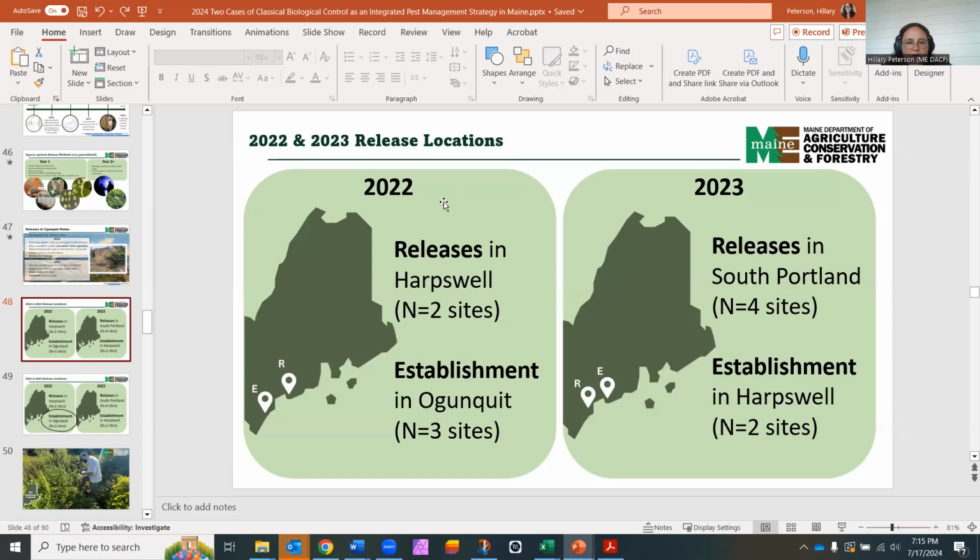And then in 2022, I had 2 sites in Harpswell where I released the moths and went back and looked and did blacklight sampling in Ogunquit. In 2023, I had 4 release sites in collaboration with the South Portland Parks Department, and I went back and looked to see if the moths survived in Harpswell.